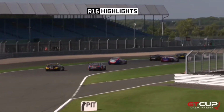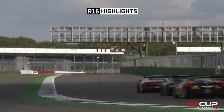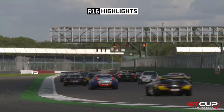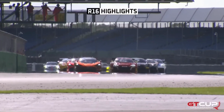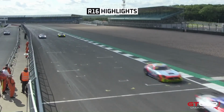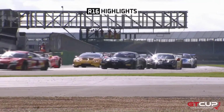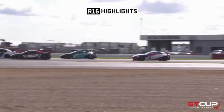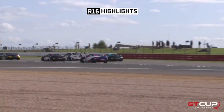Round 16 of the 2023 GT Cup Championship is about to get underway here at Silverstone. Red lights are on the gantry, and as they flash out now, Simon Orange, I'm sure, will make sure he doesn't punch the accelerator too quickly as Tom Roach did in race number one, but it is the same car that leads through Copse Corner as it was in the sprint race earlier on. It was a good start this time, however, from Simon Orange.